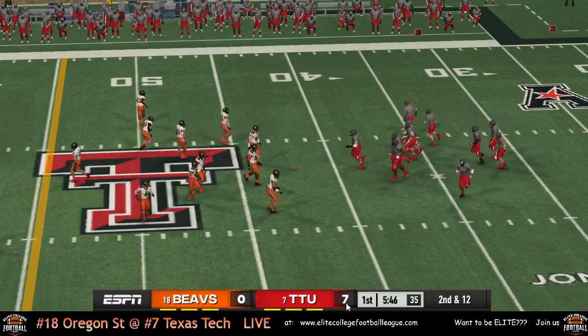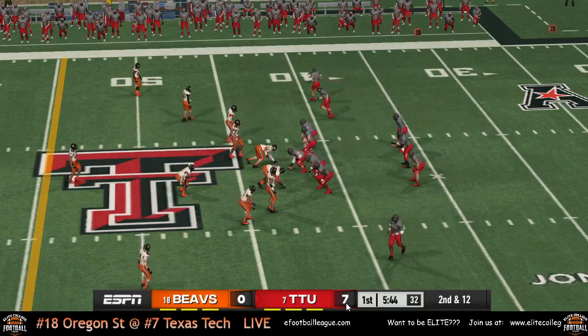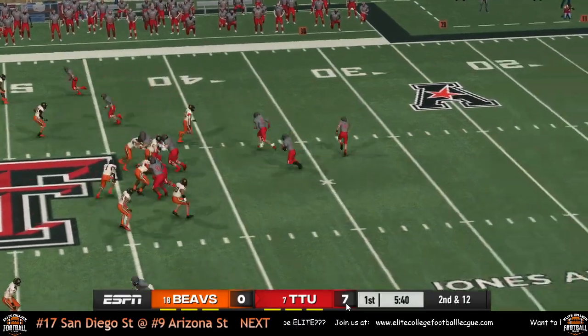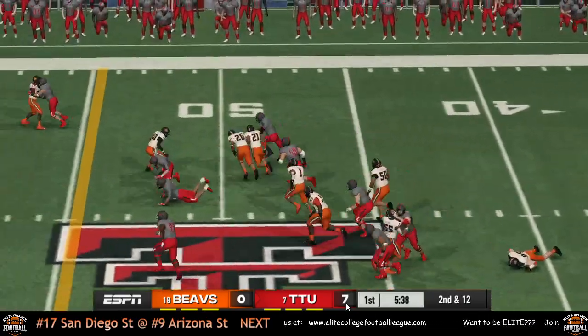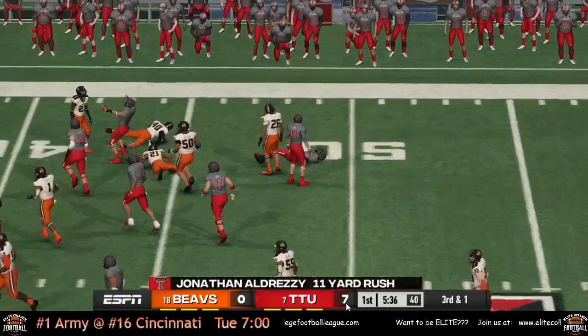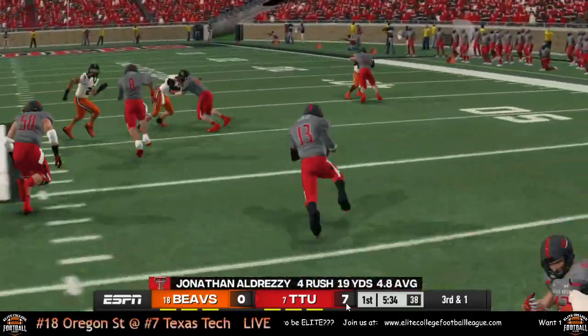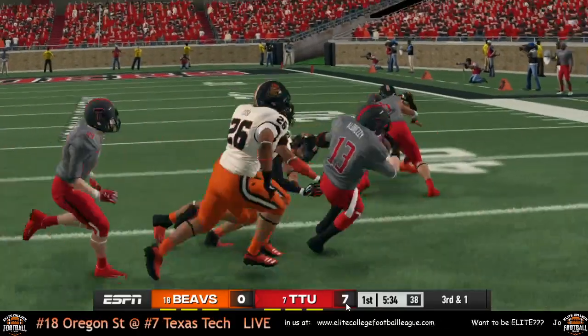From their own 42-yard line, it's 2nd down. Brought down around the 47-yard line. Gain of 11 yards. That'll make it 3rd and 1.